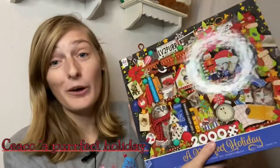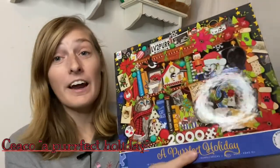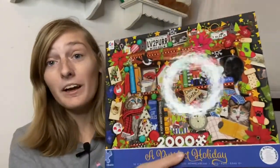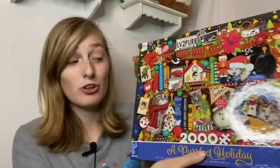My name is Kat. Today I'm going to be doing a review and a time lapse of the 2000 piece Ceaco, a Purrfect holiday puzzle. This image is absolutely adorable if you love cats like we do. So without further ado, let's get on with the time lapse.